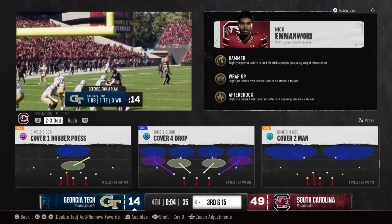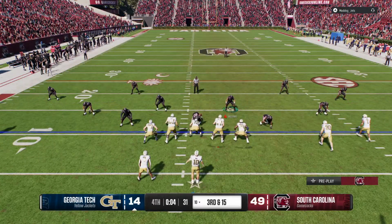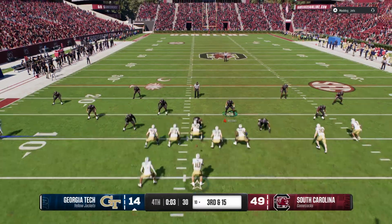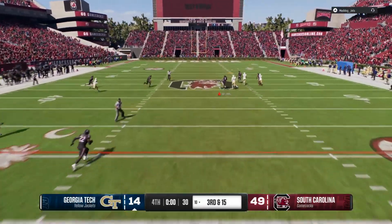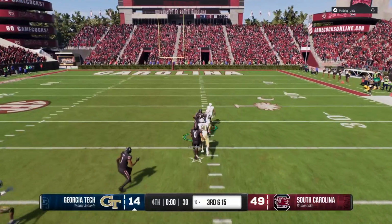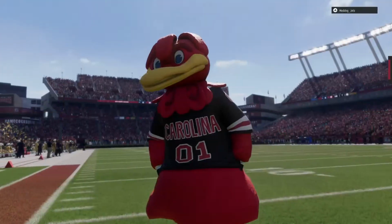And this defense has put a game together. Like, it is hard to put all the facets of defense together. Run defense, pass defense. They've been so good, man. Dialed in. You could tell they were ready. They were fast. They were physical. They dominated this football game today. Falls incomplete. They fought to the final whistle, but that's going to do it.